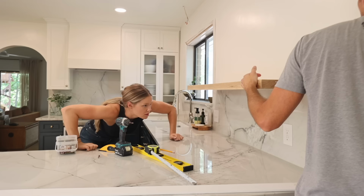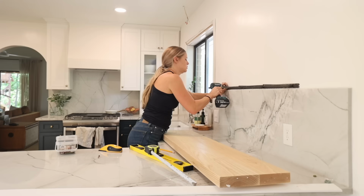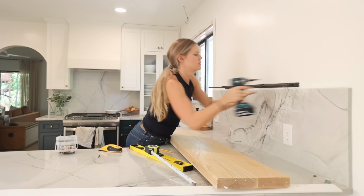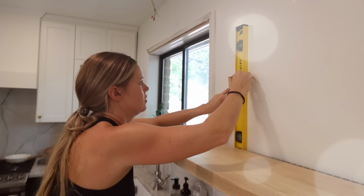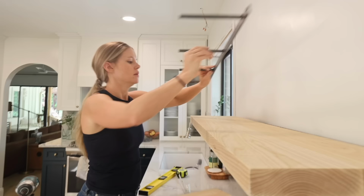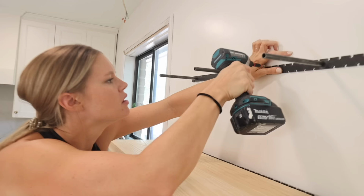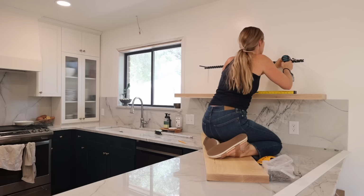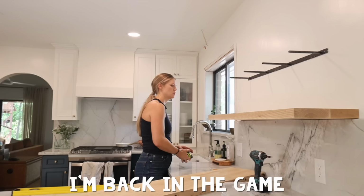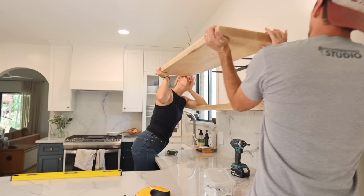As in, is this supposed to go all the way to the wall? Yeah. Oh, butter. What is going on here? I'm back in the game. Spank it!